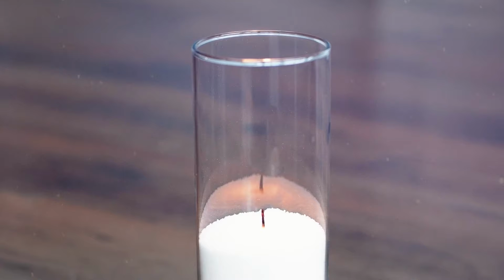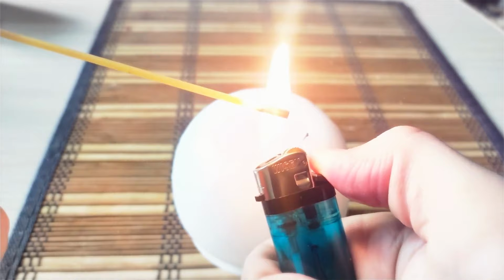If you can't comfortably reach the wick of a candle with a lighter, hey, take a stick of spaghetti. Light up its end and you'll get a burning stick that's easy to use for hard-to-reach places.